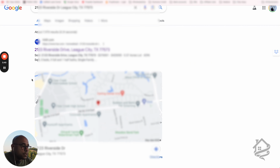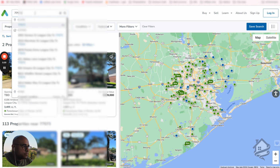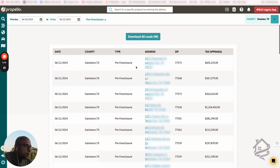Let me see if we can go to auction.com. I just want to show y'all. But typically it's for either next month's auction or the following. So it's not like they're old. They're as fresh as they can get with the 2-3 delay from the county. Okay, let me just go back. So these are just properties going to foreclosure.